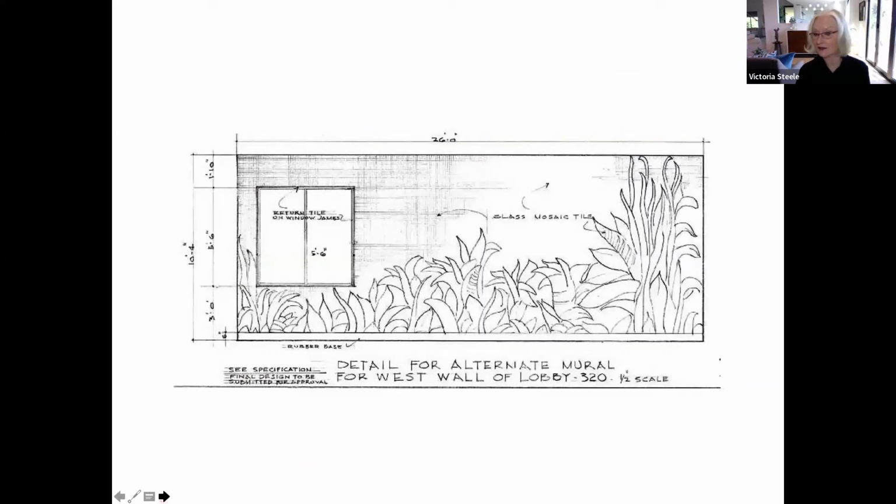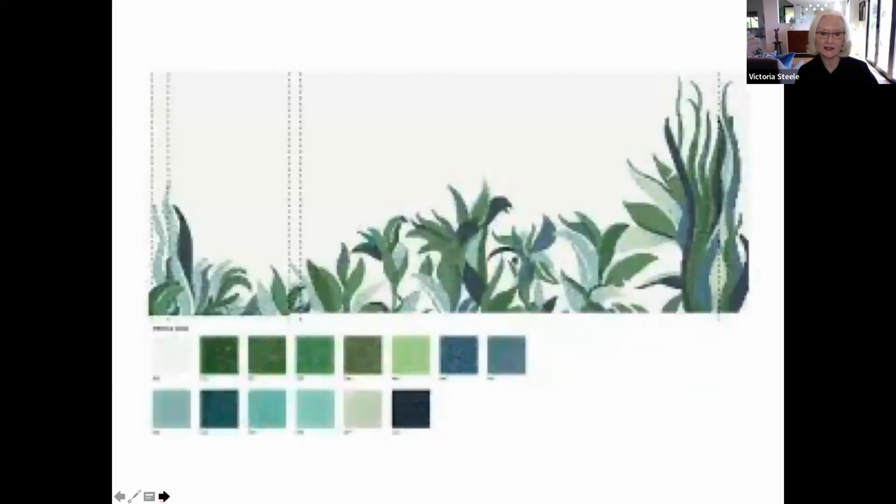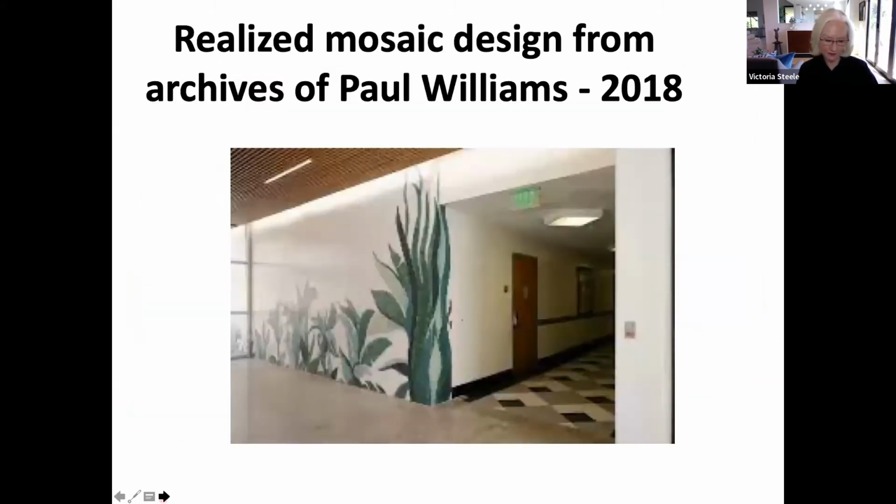And here's the design that they found in the archive. And here is a somewhat blurry, but you can see the design and the palette, which is very pretty. And this is what it looks like on the inside.